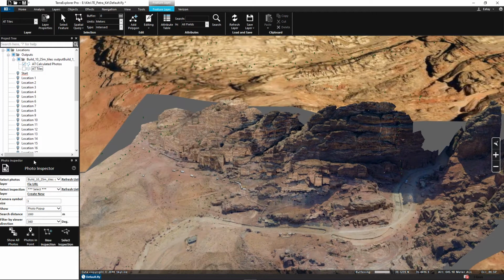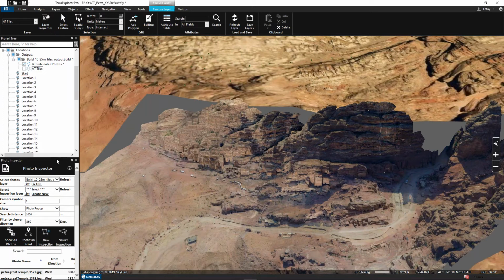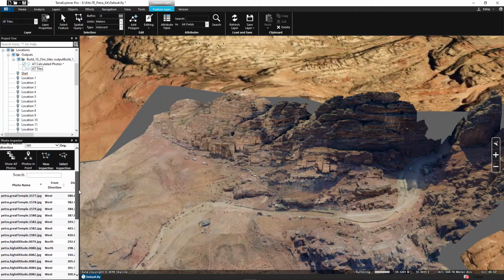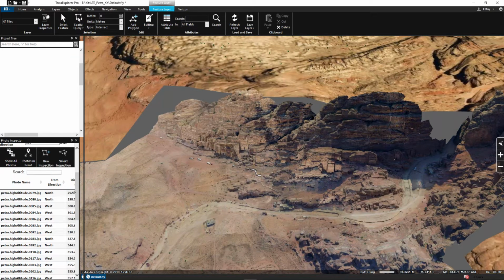So if we look at one of these scenes, I can show the photos that hit this point, let's say over here. And I'm using, by the way, Terra Explorer, which enables the visualization of the 3D data. And this is the Skyline Photo Inspector, which allows you to view all the images that create 3D data.